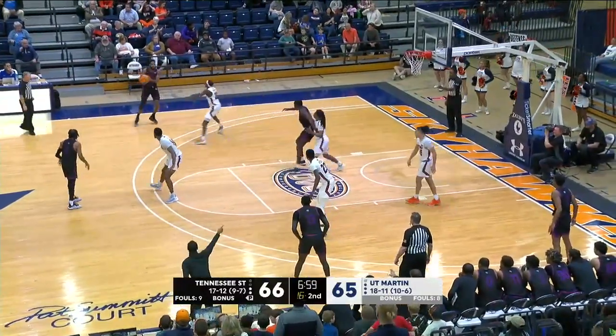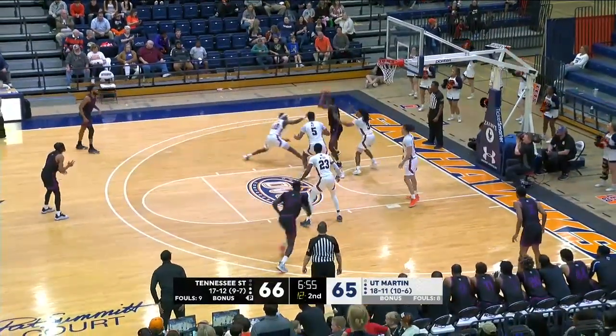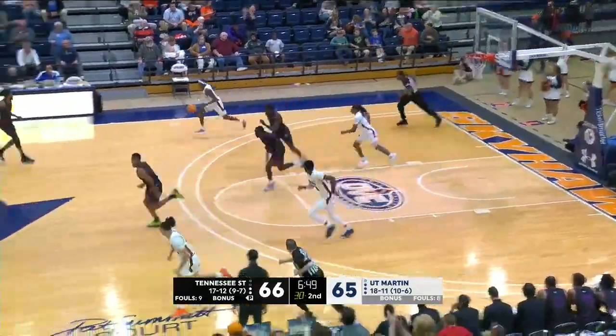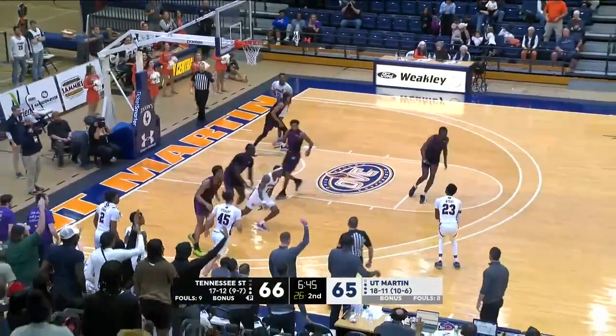Clay wants it. Clay has been scoring. He's been distributing. Clay, he'll try to score here, and unable to hit off the front rim. And the rebound, Williams comes away with it. Williams, full head of steam coming up the court. Kicks it out to Myers. He'll try a 3 and miss it.